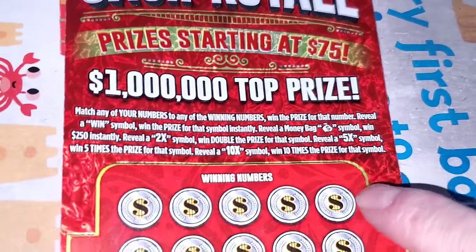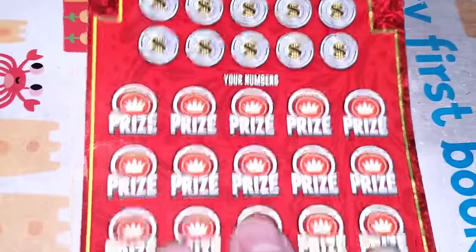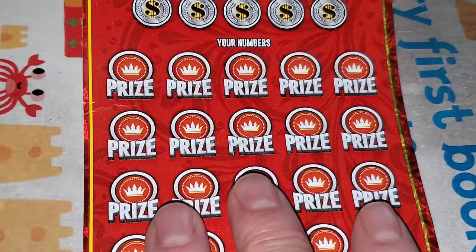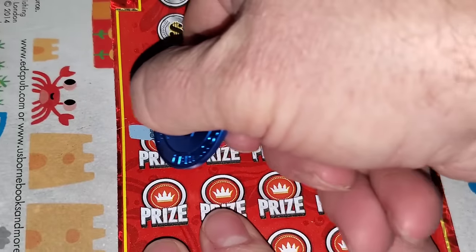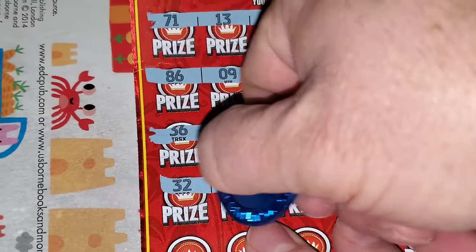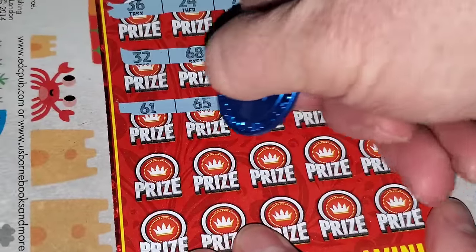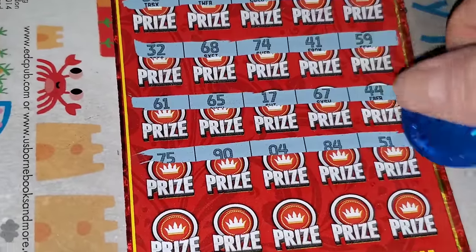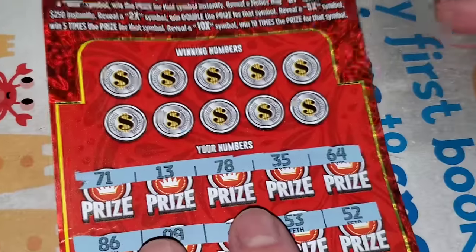Cash Royale. 1 in 3.58. Ticket 16. Win to win. Money bag for 250, 25, or 10x. Good things happen. I have found all the symbols, except for that elusive 10x. Would be great right about now. No, no symbols. Okay. Can we get a win?